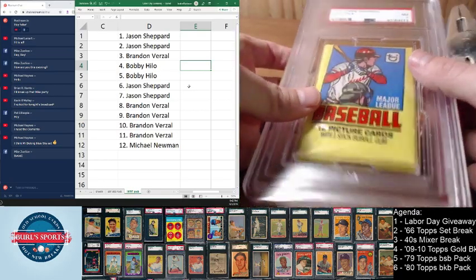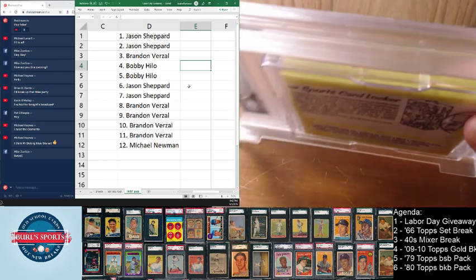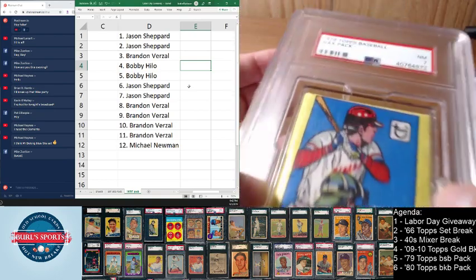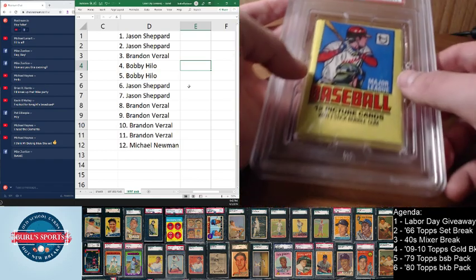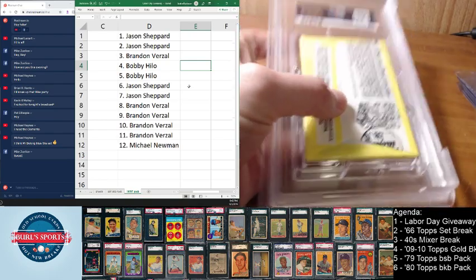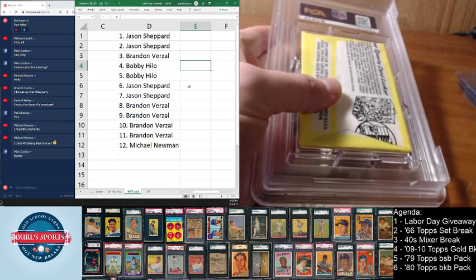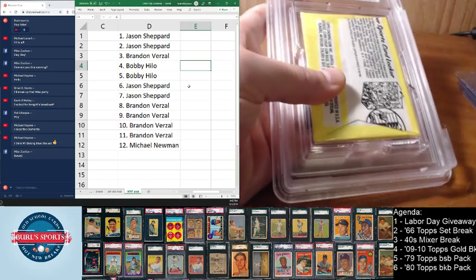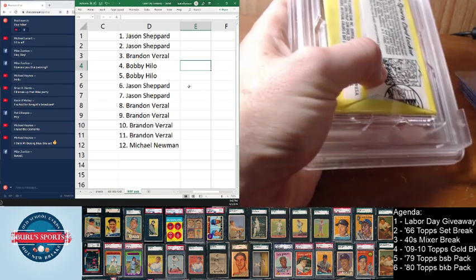Okay, so see, nice seal on the PSA case. There's the cert number. We'll get rolling here. Oops, it's the wrong pliers. Here we go. Somebody said on Twitter that they'd be afraid to crack into one of these PSA cases.